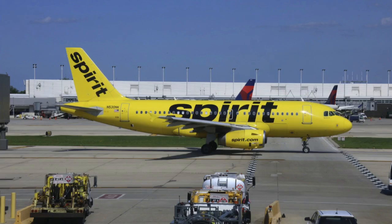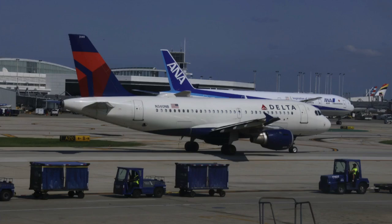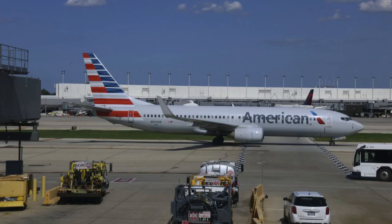And we have a Spirit Airbus A319 with the filled-in titles. This is a really nice catch right there. So very happy to see that, though you don't see those every day with the filled-in titles. There's a little double shot with the Delta 319 that did a loop.